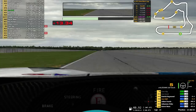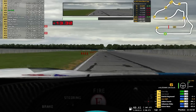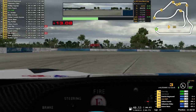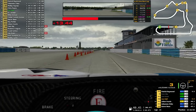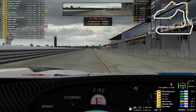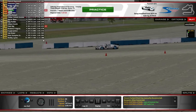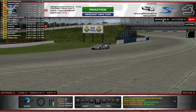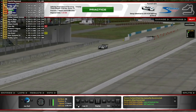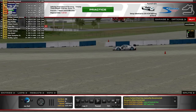At least for me. Alright, so I'm practicing pit entry this lap. Try and hit that cone as an apex. Alright, so we'll save that, because that definitely went in the right direction again. Just want to go back and get a side view and see what this car is doing through here.